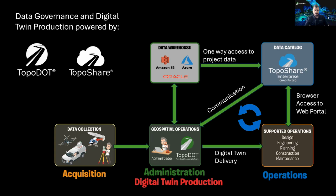So these people that need this information typically don't have seamless access to geospatial information. This can be due to organizational silos, lack of tools, or limited technical know-how. So that's where TopoDOT and TopoShare come in, ensuring that geospatial data is properly organized, accessible, and efficiently shared across departments. So let's say it connects the Geotrilho companies with any kind of supported operations.